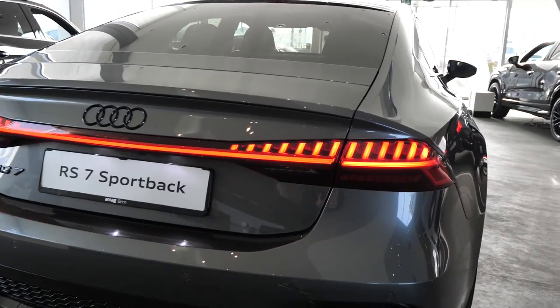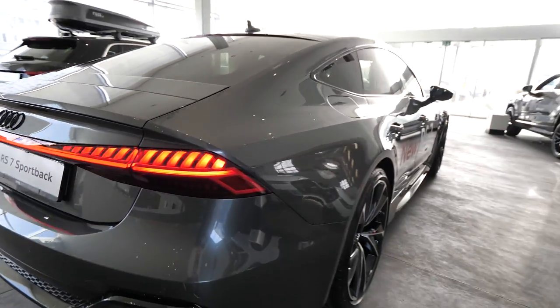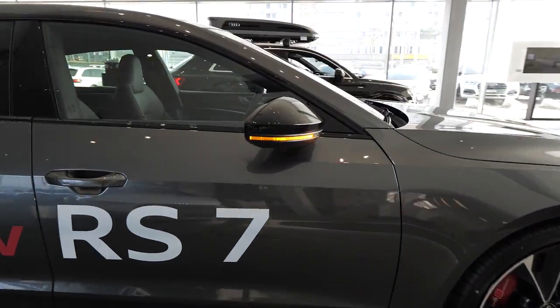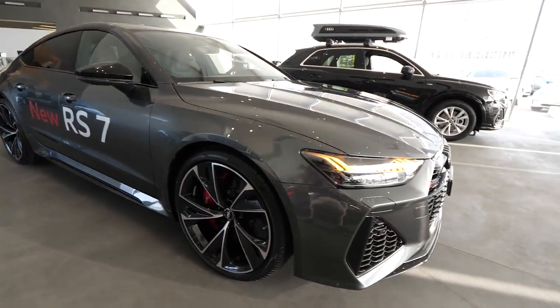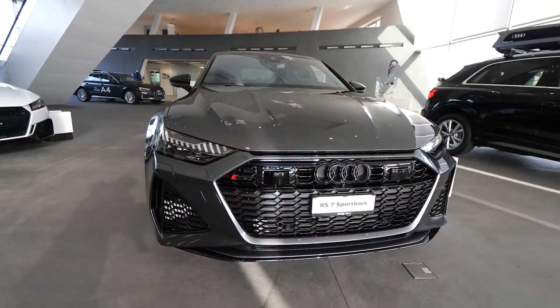What do you think, guys? I think it looks super, super nice. Very beautiful design. Really nice. Here on the mirrors as well, you have this LED light. This time it's just stable, normal. And in the front, again, the following light. Look at the front of the car.